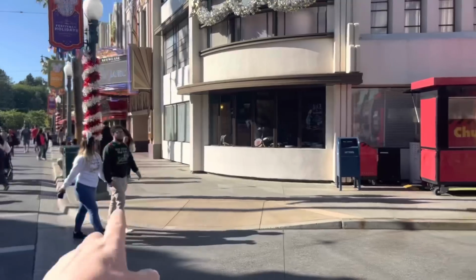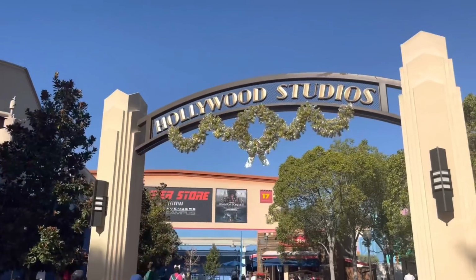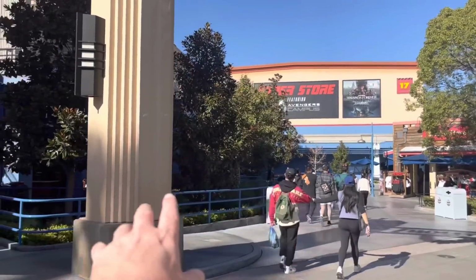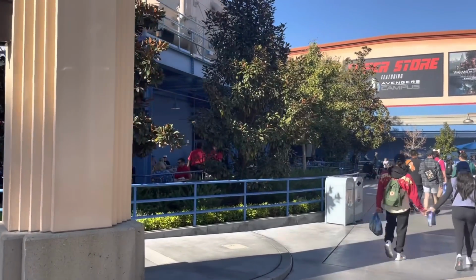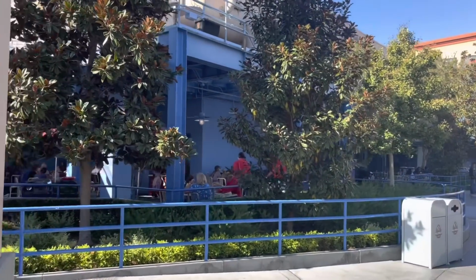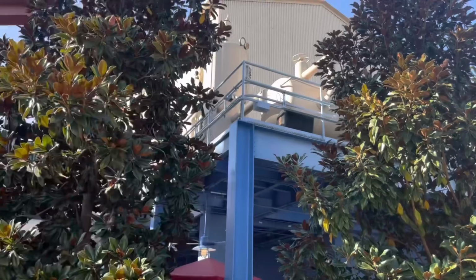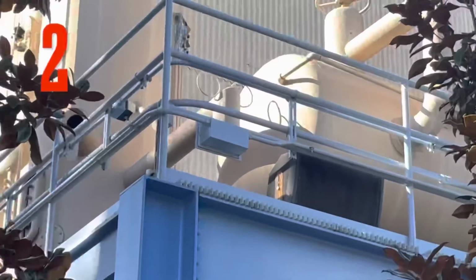All right, so there's the theater. We're gonna walk right in here where it says Hollywood Studios. And this here is the exit to the Mickey's Philharmonic, but it also used to be the exit to what? The Muppets Theater. Now, if you look right up here, what do you see? You see some remnants. Look right there. There's like glasses. See that? They have them welded on.